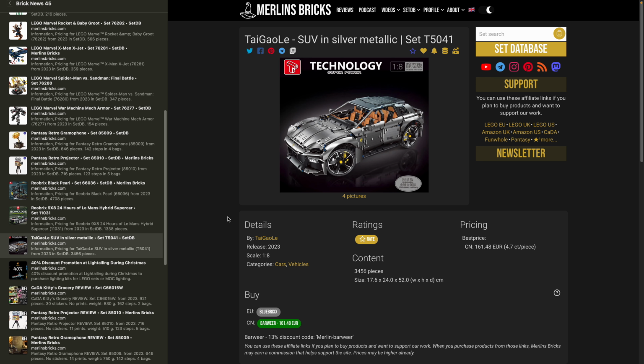And then we have availability of a car I talked about a couple of weeks ago, I think, from TGL. The big SUV in metallic silver is there. I guess this is, again, a set without an IP license, but my guess is this is a Porsche, right? Anyhow, 5041, it's a 1:8 scale vehicle, 3,500 pieces, and you can buy this in Asia for around $160.